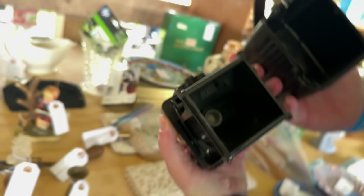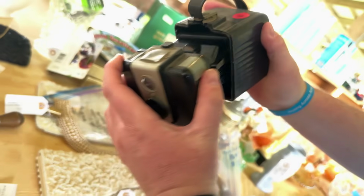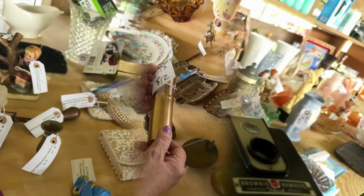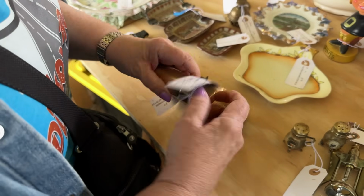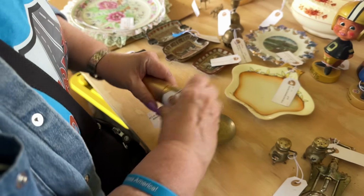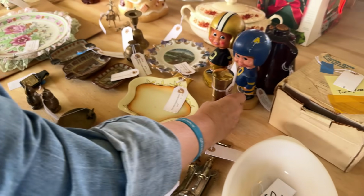Look at how clean that is on the inside there. That's a pickup. All right. Very nice. Now, what is this? It's like a giant lipstick. Oh, it's a perfume. Oh, it's an atomizer. Mm-hmm. It's a perfume.